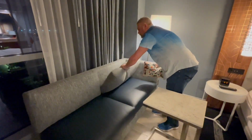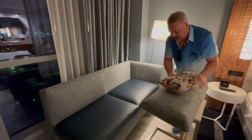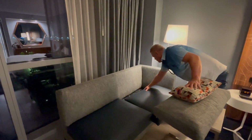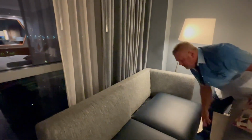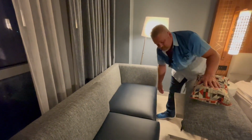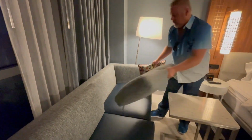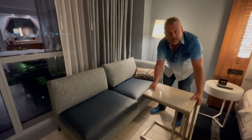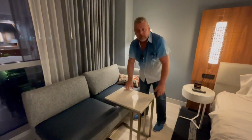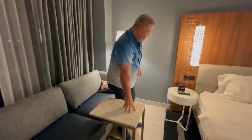We're going to investigate, because these pillows come off. Okay, I see a pull thing. Oh, it is a pull out. Yeah, I think it is. Maybe? No. They have them buckled so that you can't take the cushions off. Interesting. I like that. This thing's got some weight to it now. Yeah, it does. That is real marble. So that's a nice piece.